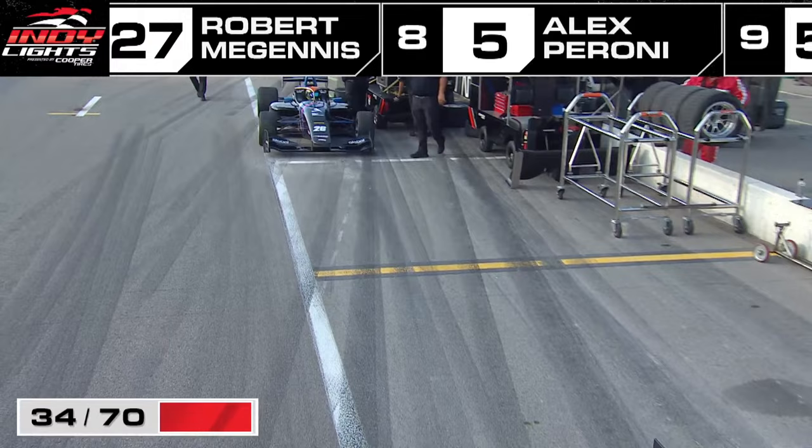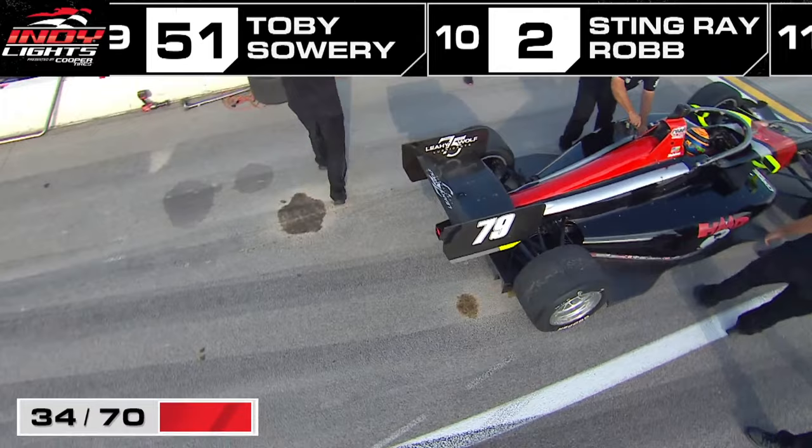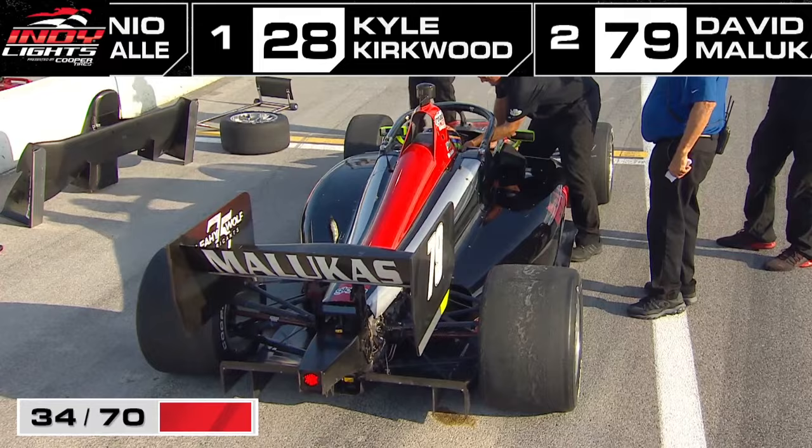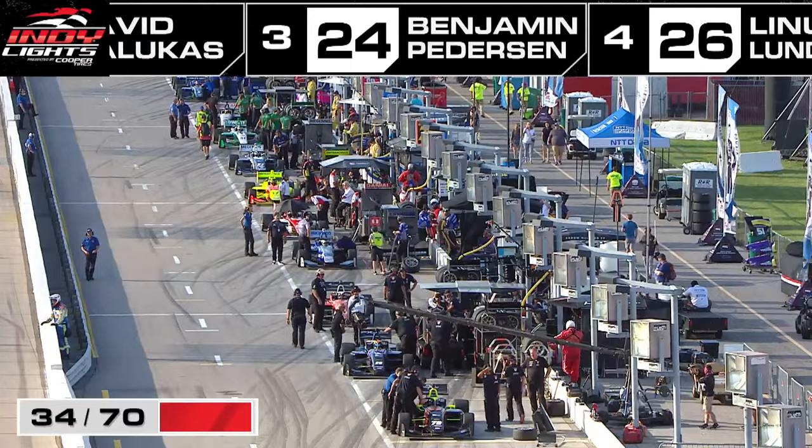You can't work on the race cars whatsoever, but David Malukas was having an issue with his radio. They were able to get that radio plugged back in, so he did not have the spotter calling down to him. Now they've got that repaired. They will be back to spotter-driver communication for David Malukas. And you better believe, Davey, if David Malukas wants to get up on the wheel and try to make a pass, spotter communication is key if they're going to go wheel to wheel around.